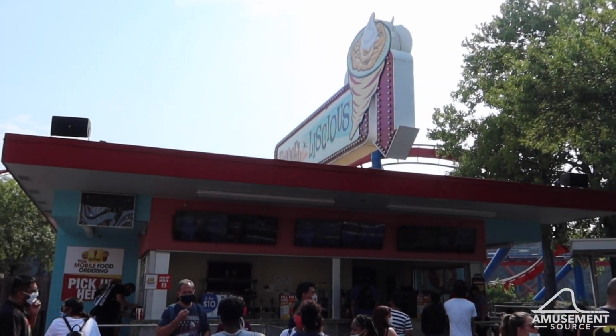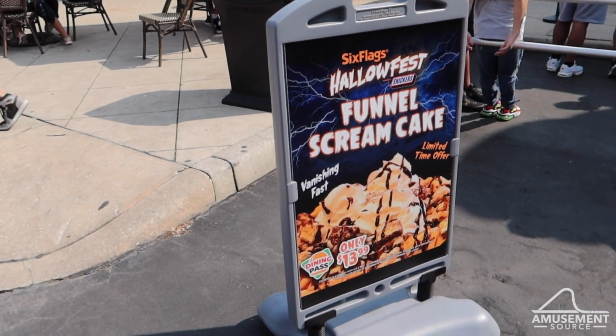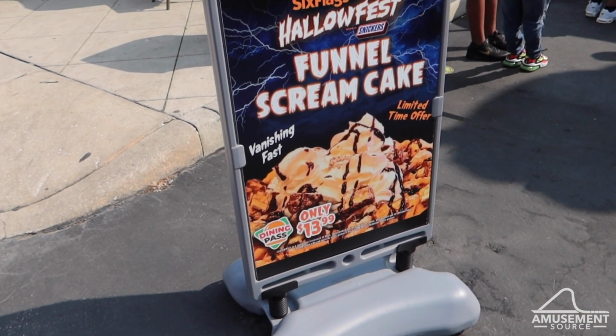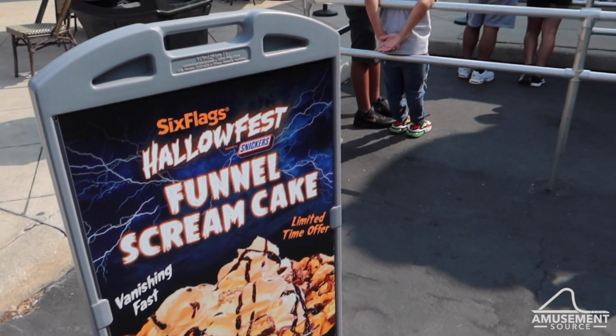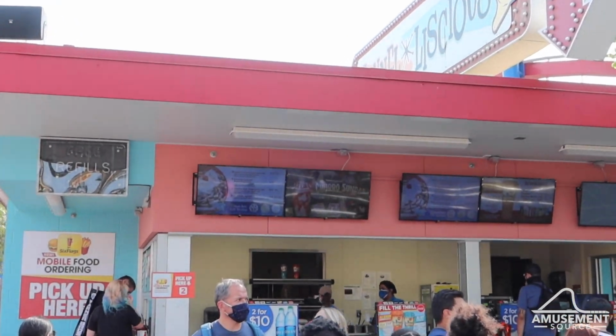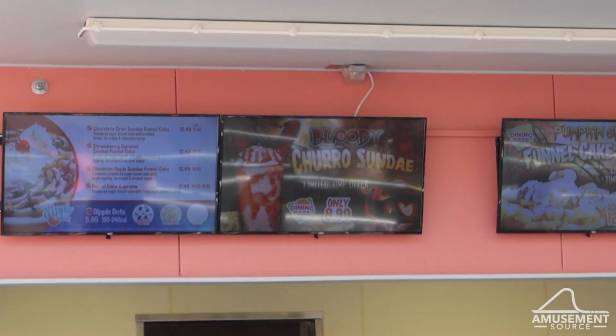Here at Funnelicious in Rockville, you have the Hallowfest Funnel Scream Cake, which looks like it has pieces of Snickers, chocolate sauce, and whipped cream, and that's $13.99 and on the dining pass. And they also, that Churros Sundae that we were in search of is also here, and you can see it there on the screen.